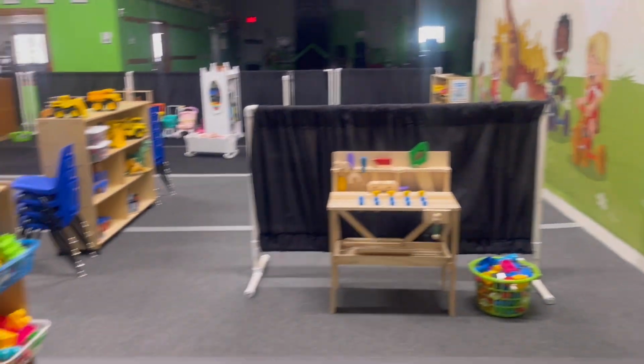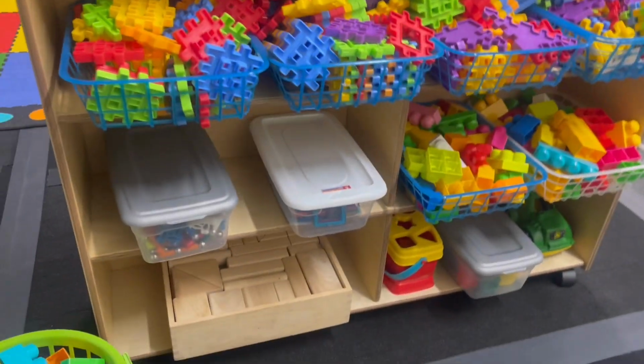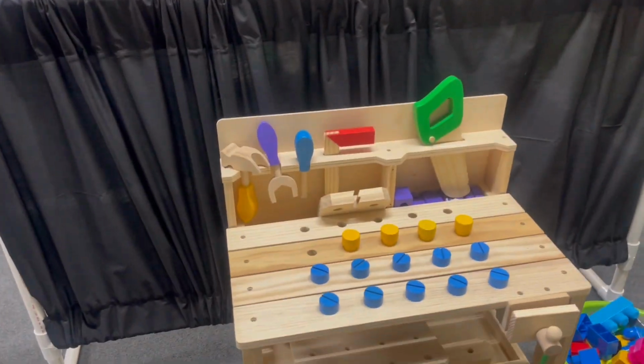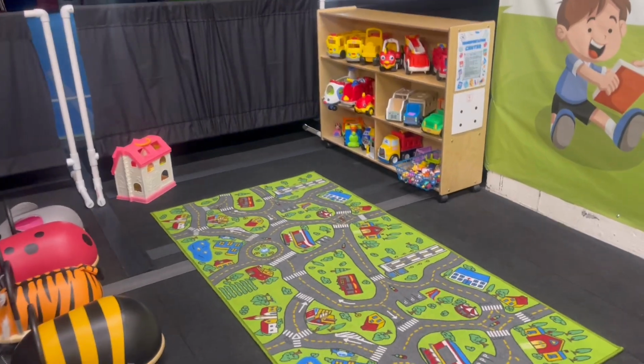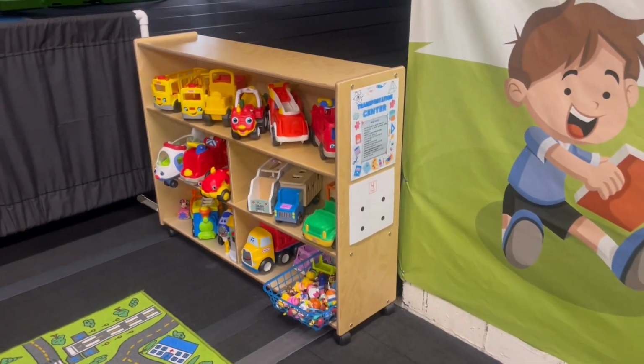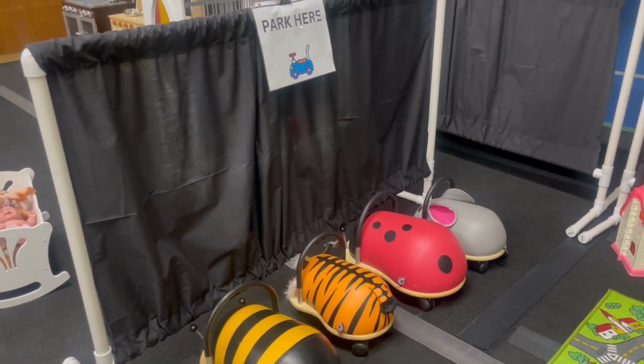We come around the corner to our block center that has mega blocks, waffle blocks, magnetic blocks, wood blocks, all kinds of blocks to build, and even a tool center to work and build. We come over here to our transportation center that has all the trucks and trains and train table that's full of trains and train accessories, our play rug and more pieces of transportation and little people to use our imagination, and our little ride-on animals that get parked here. And then we kind of come around.